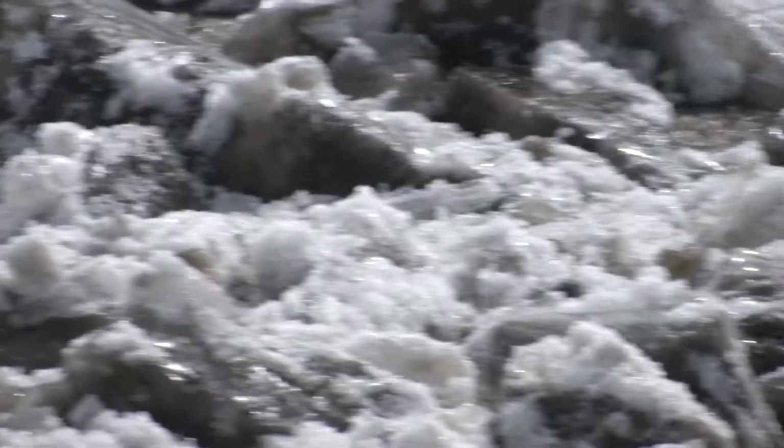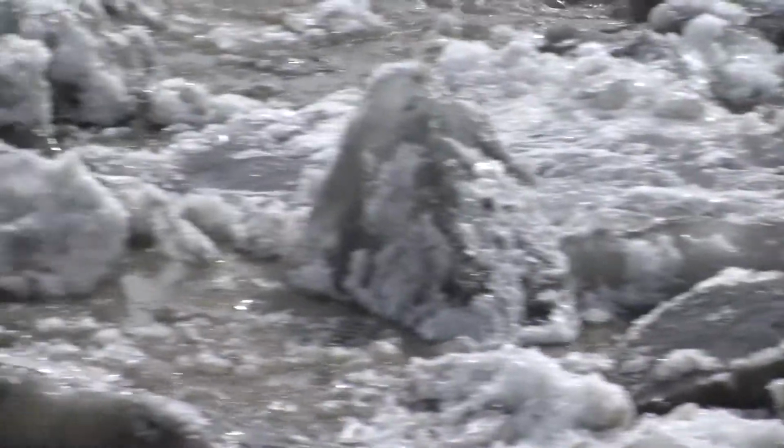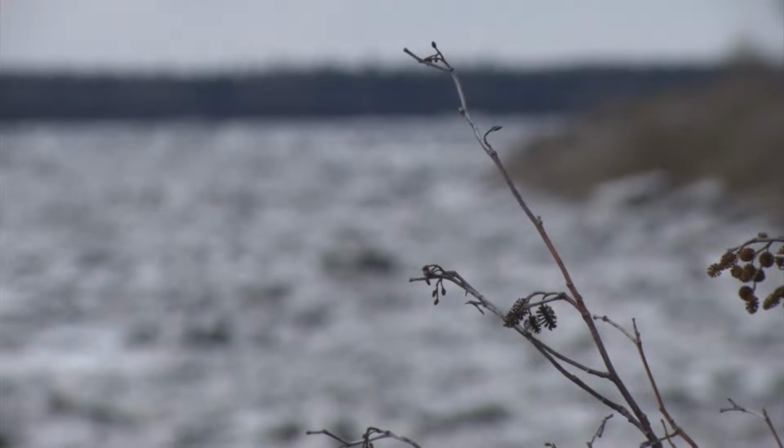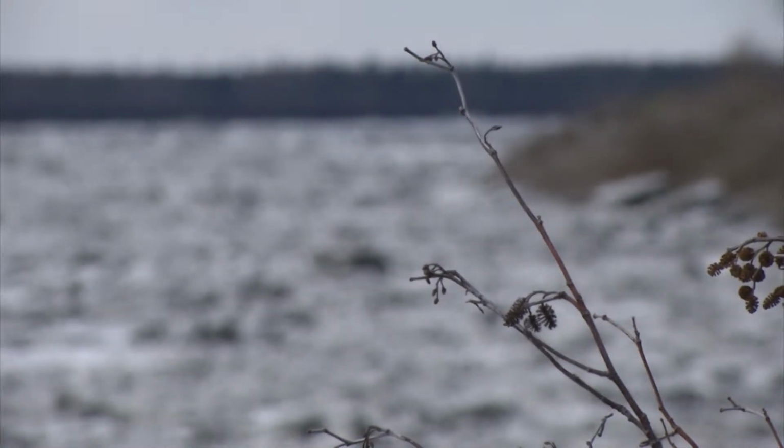Upriver in Galena, the rotten ice puts Paula's mind at ease. Makes me feel good though, we don't have to worry. The river carries away her concerns, at least for now. No one knows what Mother Nature might have in store next spring.